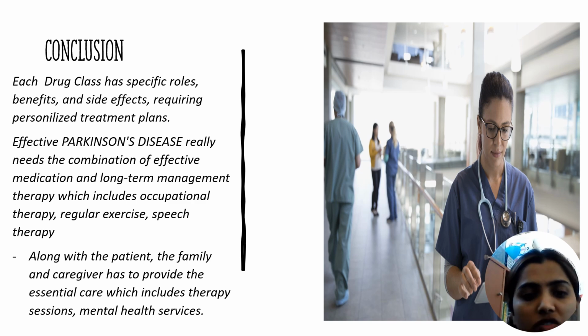Effective Parkinson's disease management really needs a combination of effective medication and also long-term management therapy, which includes occupational therapy, regular exercise, and speech therapy. Along with the patient, the family and caregivers also provide essential care, which includes therapy sessions, mental health services, and so on.